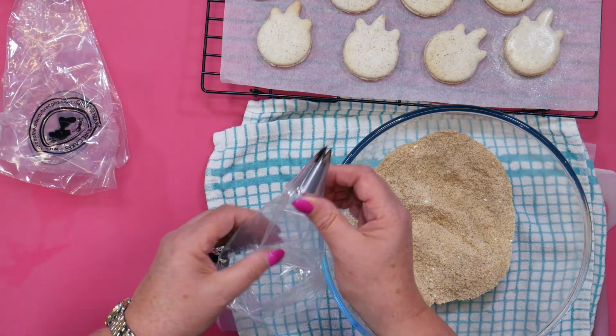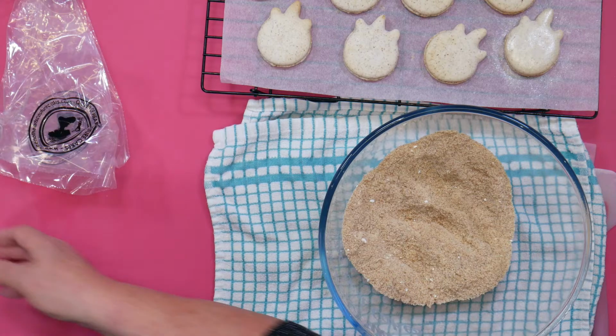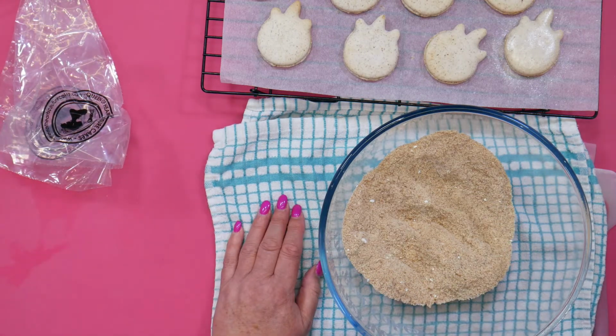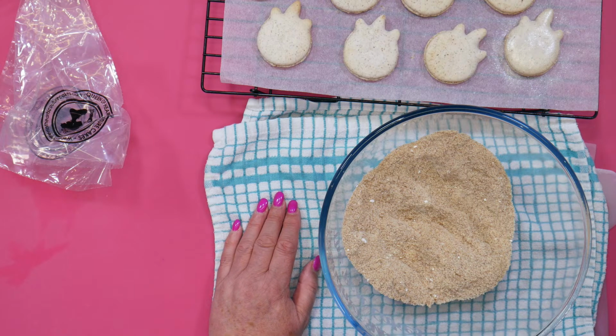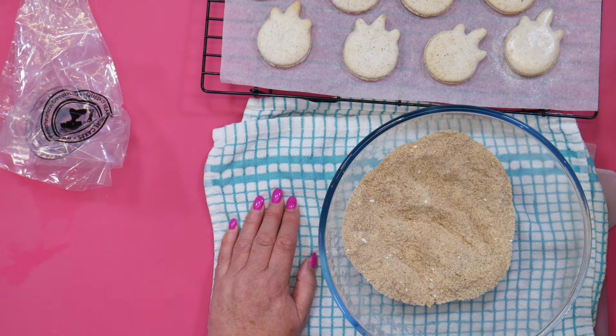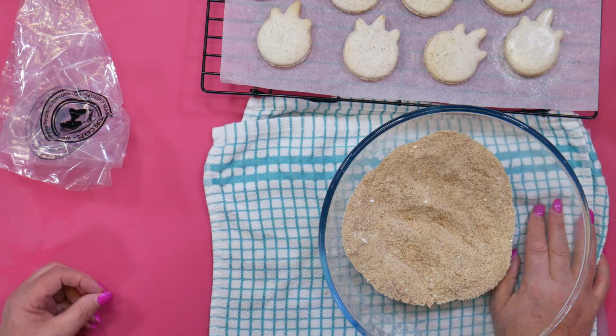I've also bagged up a Wilton 1N for the filling, and I'm going to have a little play. So we're just going to wait for this to mix up. It takes a few minutes.